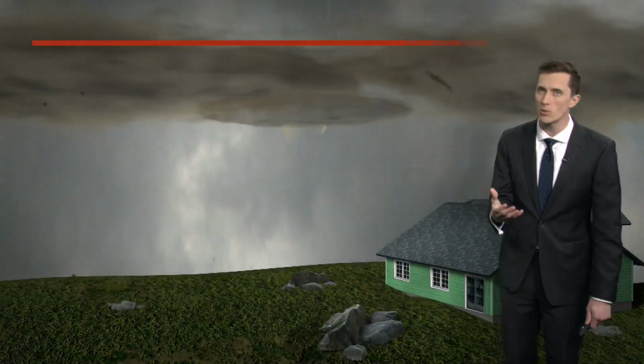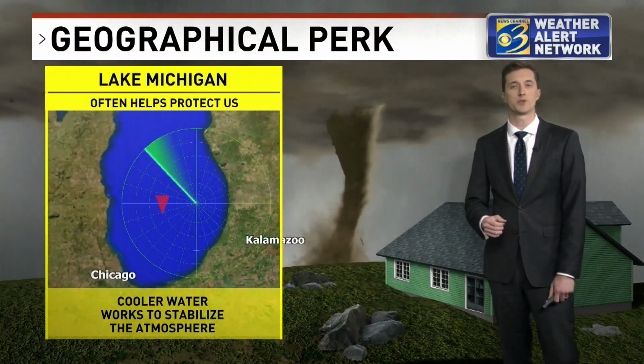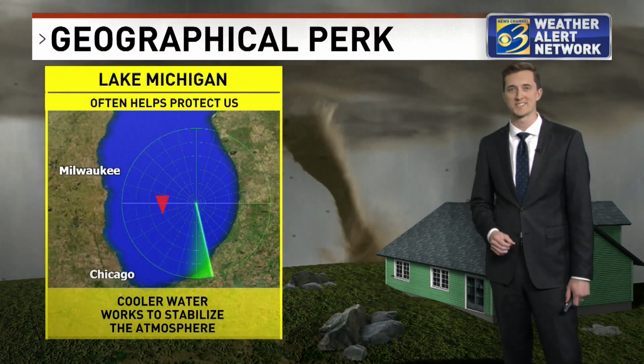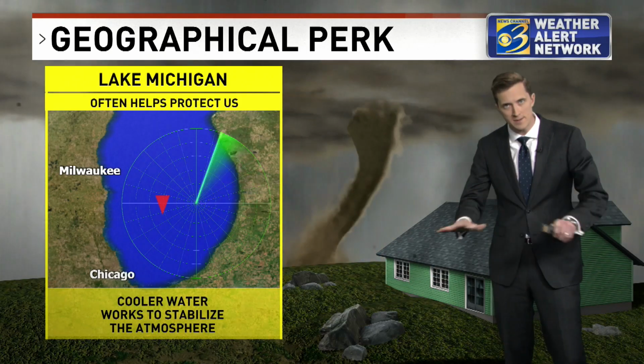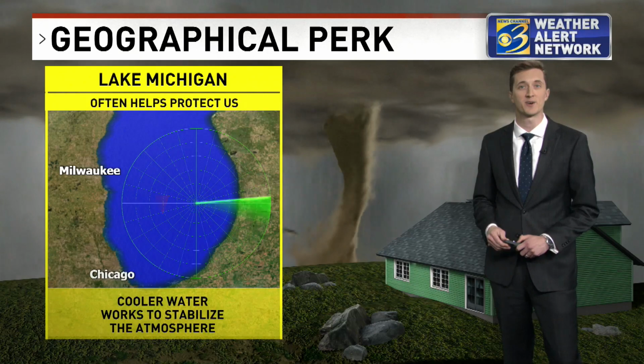Now, our slightly lower tally is thanks to our latitude and proximity to Lake Michigan. During the spring and summer months, Lake Michigan's colder water helps act as a stabilizer, and this makes it harder for tornadic storms to make it across the lake.